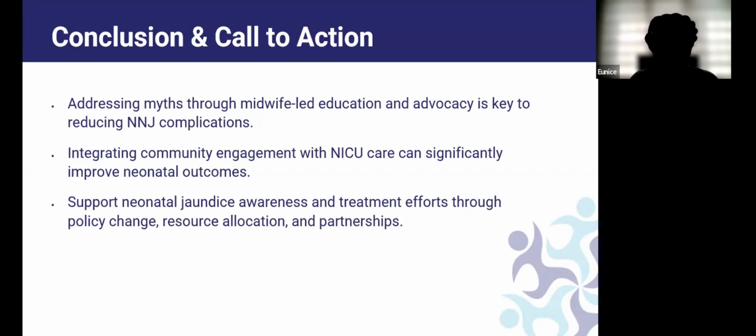First, it should be identified as early as possible, and at the same time, prompt management to prevent complications. We don't want kernicterus, we don't want cerebral palsy, we don't want that state where the child cannot be helped again. No, we don't want that situation. And neither do we want it to get to the point of mortality.